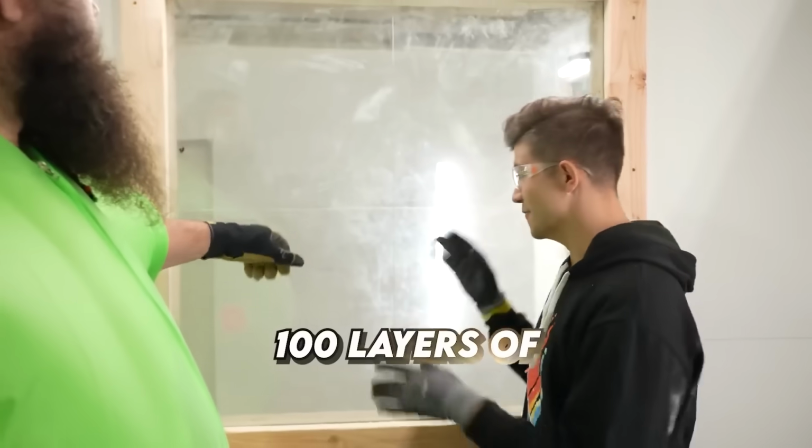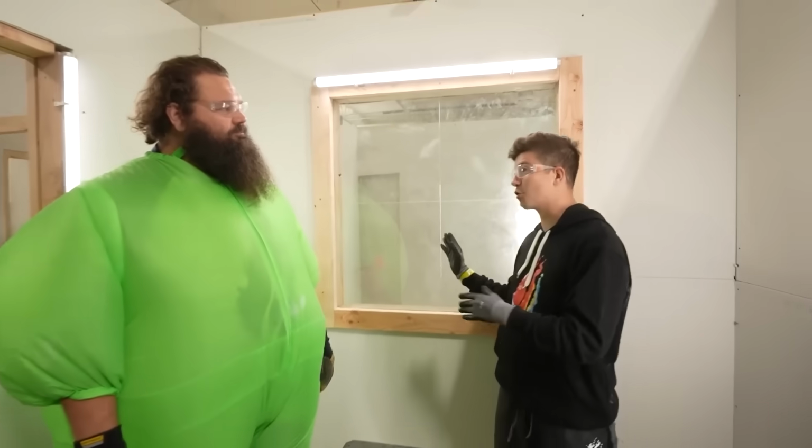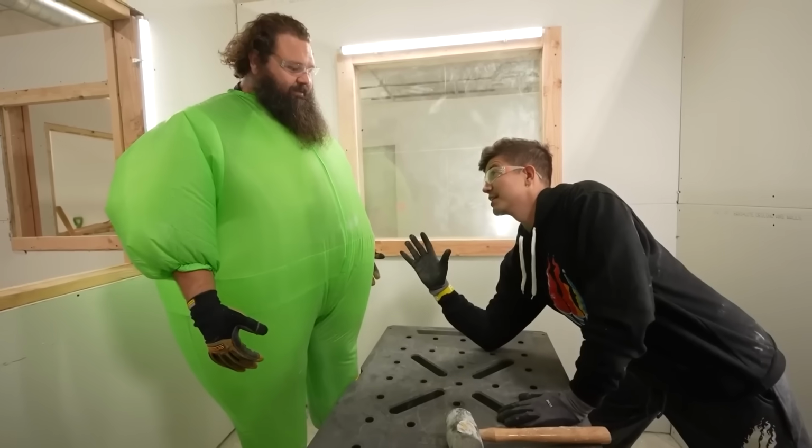Now we're getting to the hard stuff. This is annealed glass, which is typically twice as strong as your regular window used on sliding glass doors. But before we smash this, if you can beat me in an arm wrestling competition, I have to break this. Dude, you know how much more powerful I am in this suit? Yeah, but I get to use two hands.